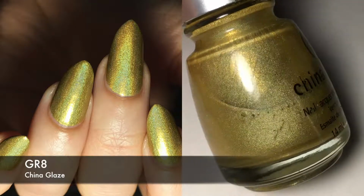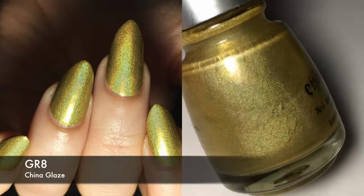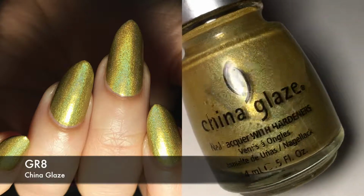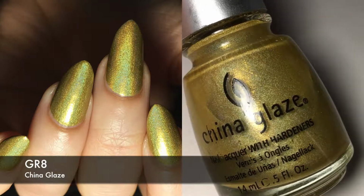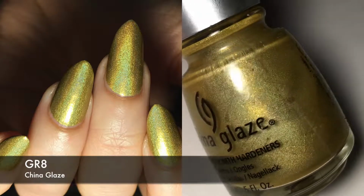This is actually from their OMG collection from way back when, which is really hard to get your hands on now, but I have 2 polishes, and I've also shown one, I think last month or maybe 2 months ago. That one is called Lady Gator, which is green. But this one is Great.